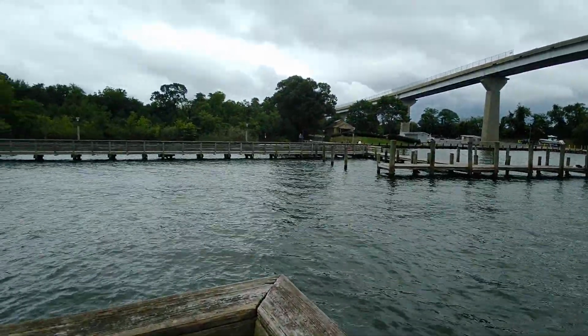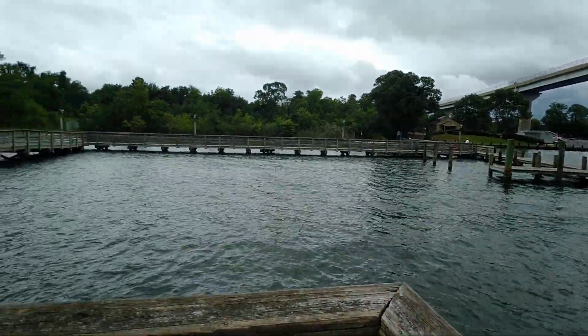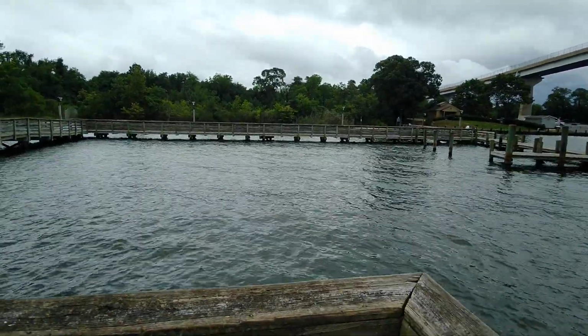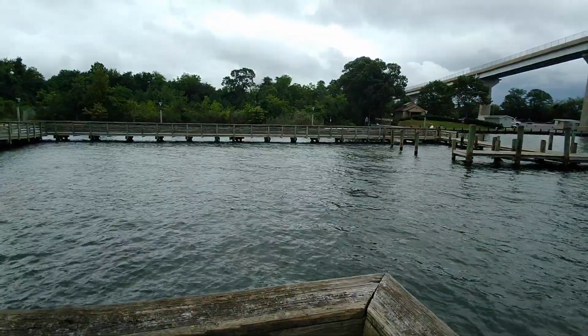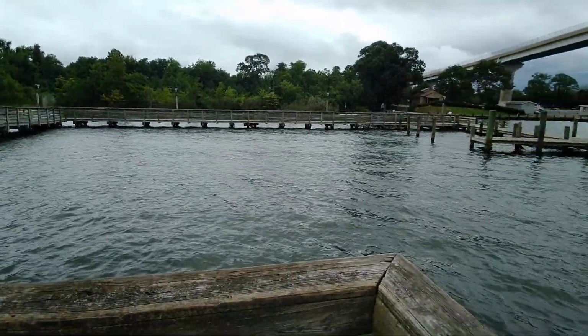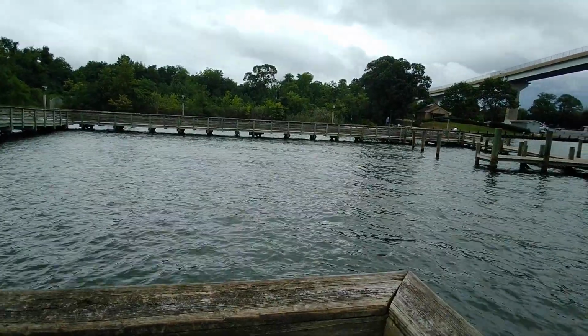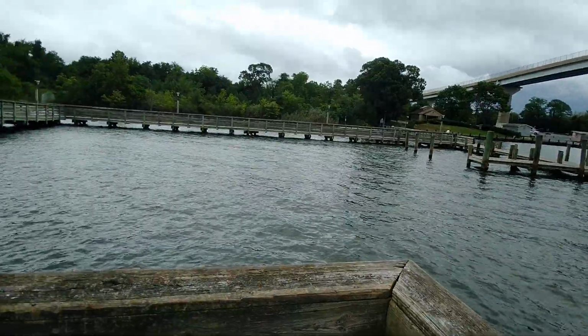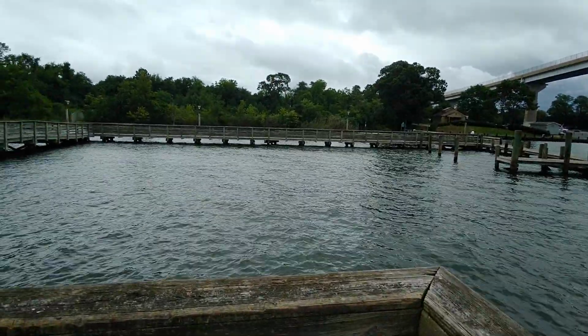This is where you come in. If you're coming in from the Maryland side, from like PG County, you don't want to go across the bridge. You want to get off just before you cross the bridge. If you go across the bridge, you're going to miss the pier, just to let you know. Let me give some more shots.